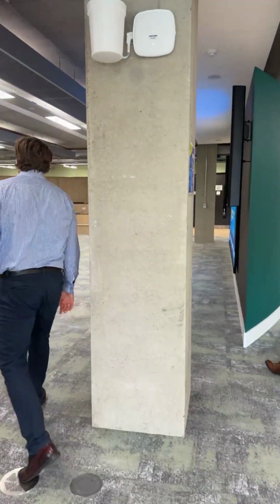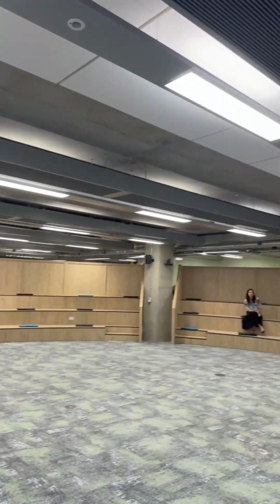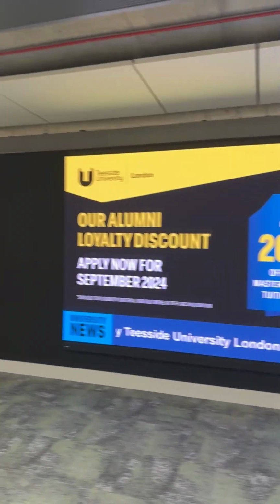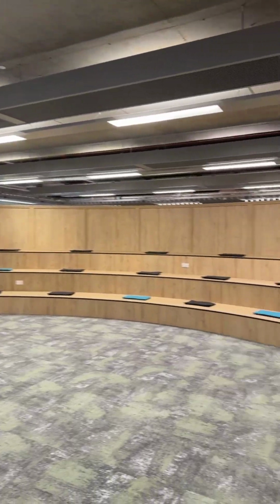of the campus. This is one of our multifunctional lecture spaces which students can have access to. We do different social activities here, but also some of the bigger lectures. Our Students' Union, which is represented in the main campus, Teesside University, also has representation here and puts on different events as well. So lots of different opportunities for students here at the campus as well.